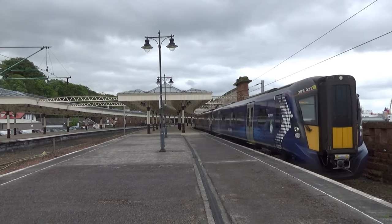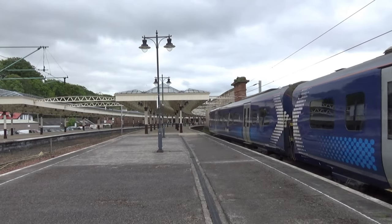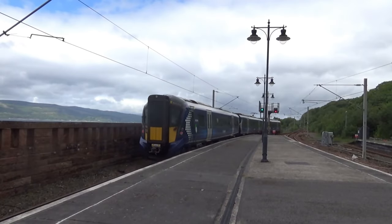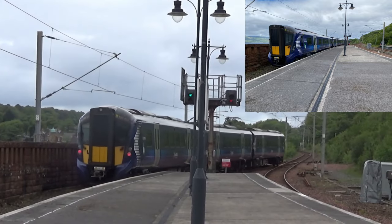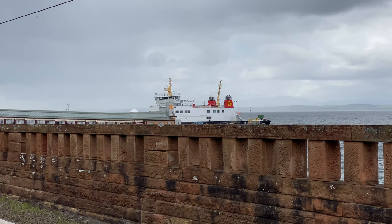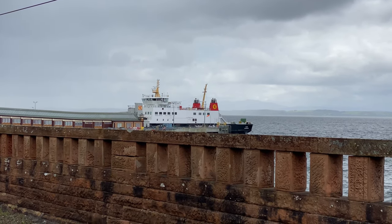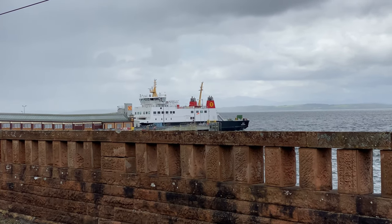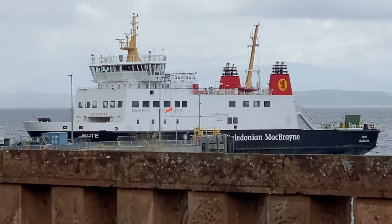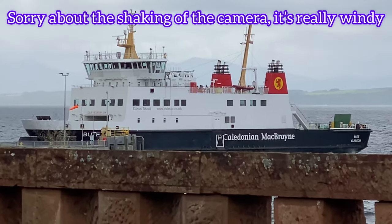Thank you for the horn. The Caledonian MacBrayne ferry to Rothesay now departing. I switched to my phone because my camera is dead. So what happens when the bus you go on doesn't have its charging points working? Sorry about the shaking of the camera.